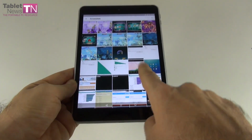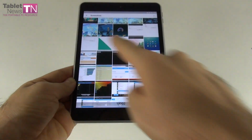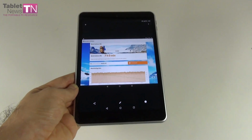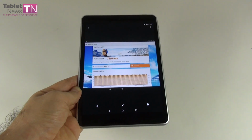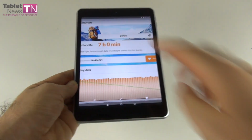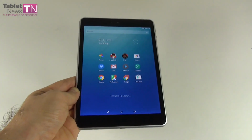PC Mark simulates continuous usage and should be here somewhere. Here we go. We got 7 hours of functioning time, once again continuous usage simulation. We beat the Xiaomi Mi Pad that scored 6 hours and 28 minutes, and we even beat the Samsung Galaxy Tab S 8.4 with its 4 hours and 43 minutes. So if you want to work from this tablet, you'll get it quite well, as you just saw in PC Mark.